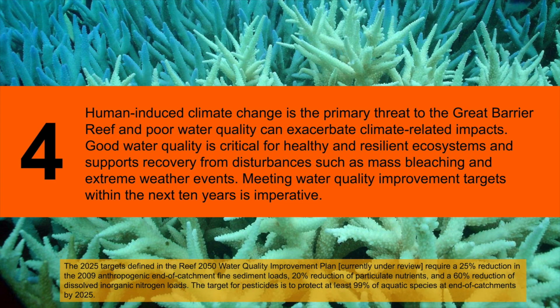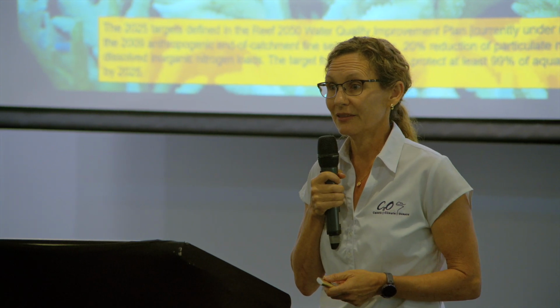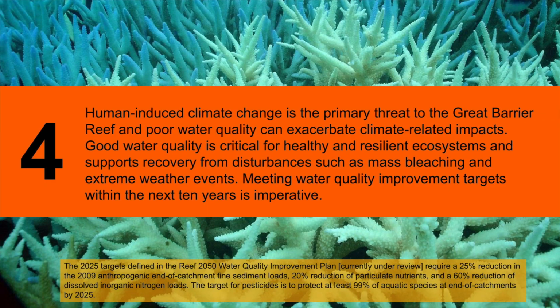And the fourth one recognises the role of water quality in the context of other threats. Climate change is by far the greatest threat to the Great Barrier Reef, but good water quality has a really important role, especially in recovery following those big disturbance events, and we've got increasing evidence about that as well. So meeting the targets that Maria talked about in the next 10 years is imperative, and there's a lot of evidence stacking up around that as well.